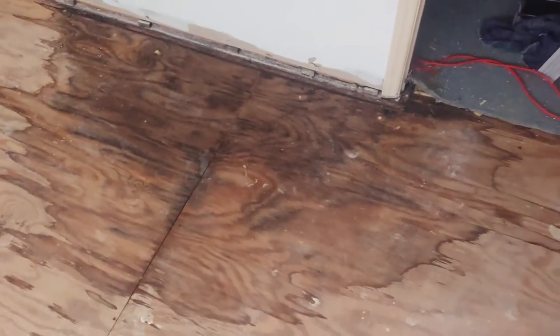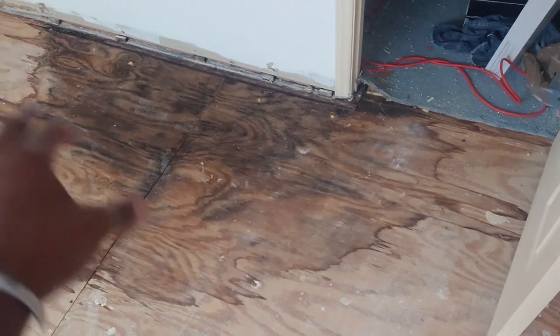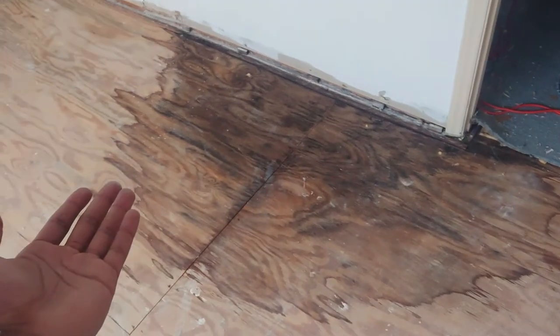But of course, instead of figuring out what was going on underneath or just checking to see if there were any issues underneath, they just let it sit here until this is what we have now. It's just another little speed bump in my process. So I'm going to research what to do in this situation.